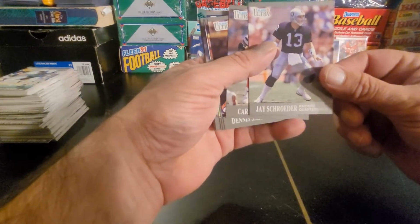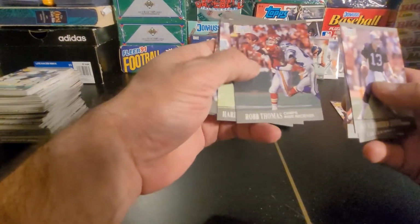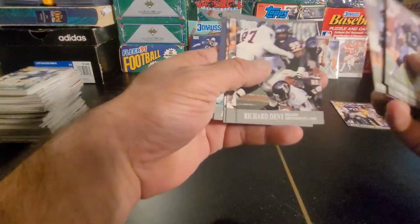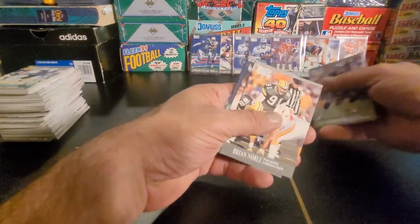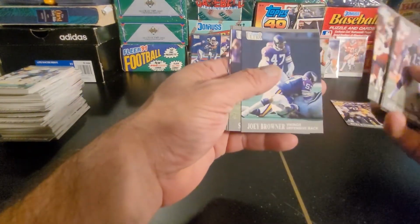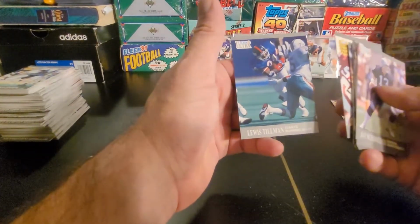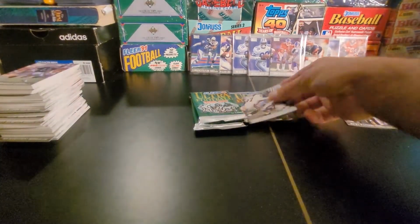All right, starting off with Jack Schroeder, Carl Zander, Dennis Smith, Rob Thomas, Hardy Nickerson, Leslie O'Neal, Patrick Hunter, Richard Dent. Now, Dent is going up on the wall also. Brian Noble, Mark Rypien, Joey Browner, Steve Walsh, Pat Harlow, and Lewis Tillman. I'll throw that one up on the wall.